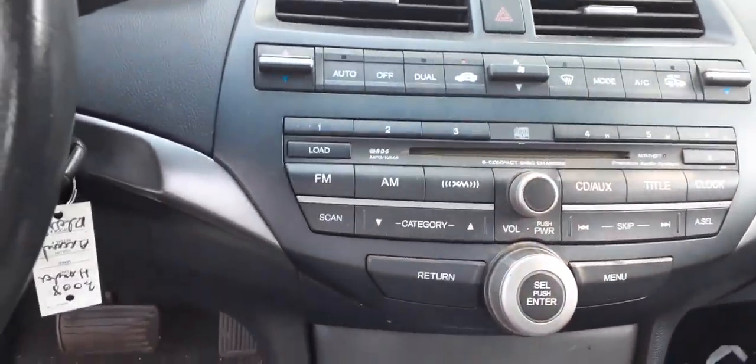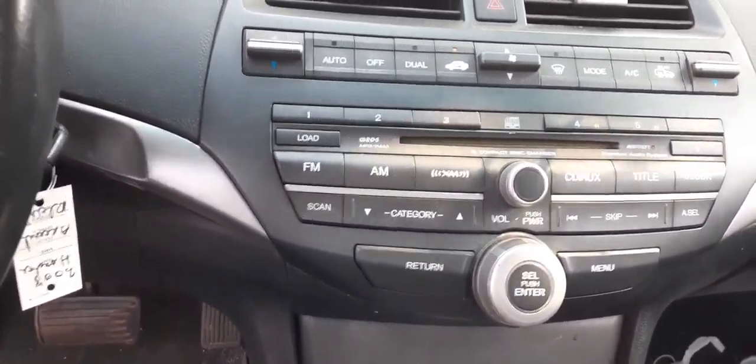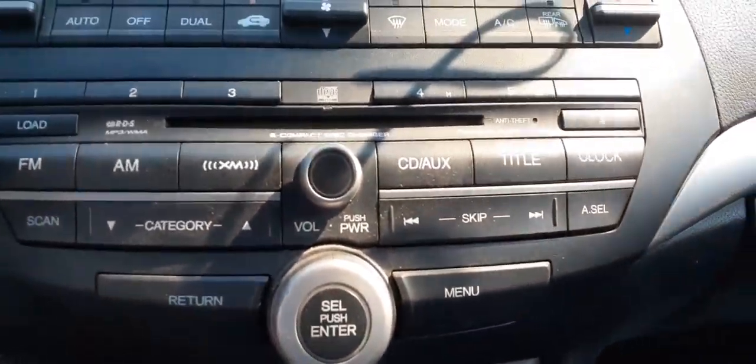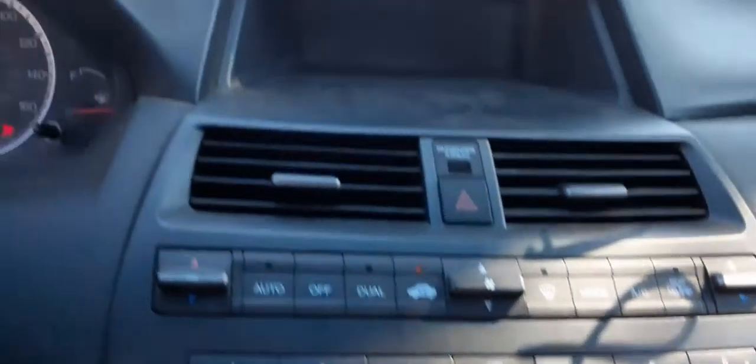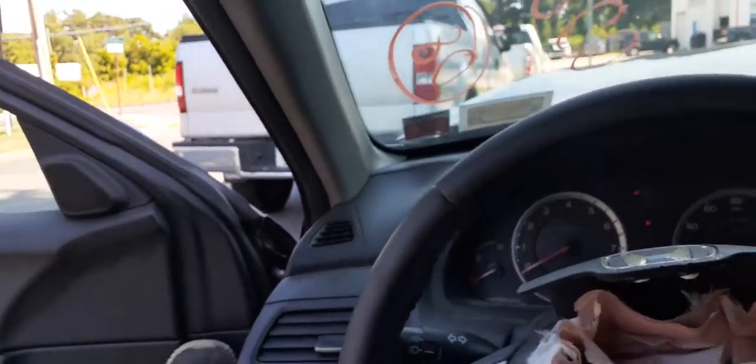Vanity illuminated mirrors, the sliders, gray cloth, both sides good. Okay, got an AM, FM, 6CD, XM, WMA, MP3, and the code on the radio is 3PA6. There's your display for the radio. You do have an automatic shifter. These are heated seats. There's your buttons, cloth. It's pretty good. Very good. And that's pretty much it.